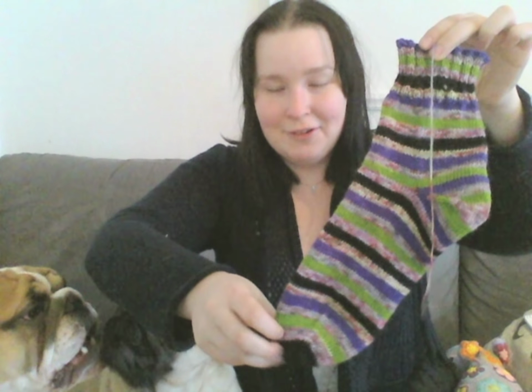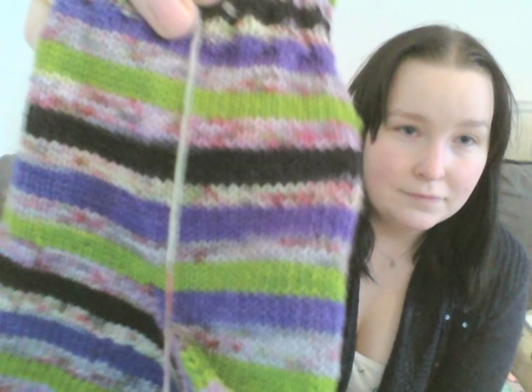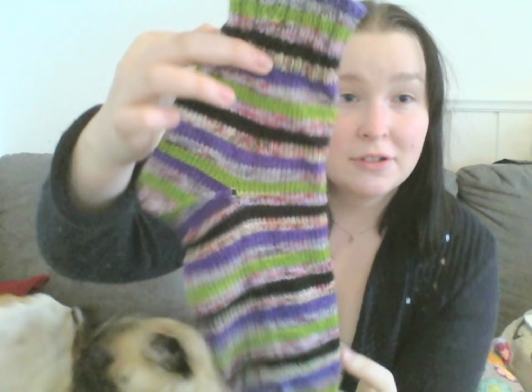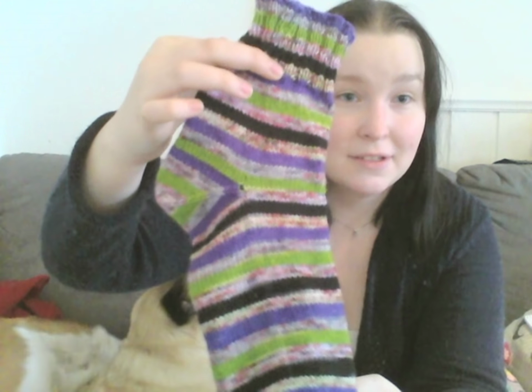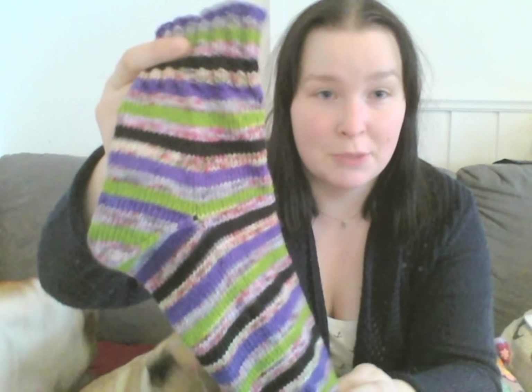I also have a half-finished object I showed you last time. I was knitting a pair of vanilla socks, and my first sock is done. It's a vanilla sock with an afterthought heel. It's my first afterthought heel, so I just did it according to the pattern, but I will probably try out different heels to see which one suits me best.